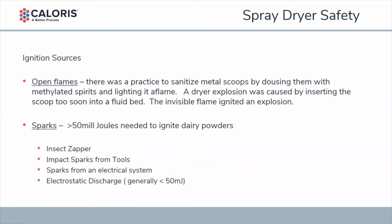So other things, here are just examples for you. I wanted to make this a very practical sort of presentation, keeping the science and numbers to a minimum. So ignition sources, open flames, this has happened. There used to be a practice where you used metal scoops to reach into a fluid bed or reach into a bin and get a powder sample.